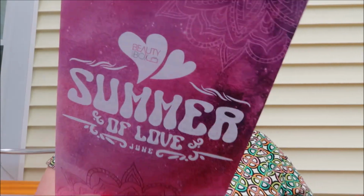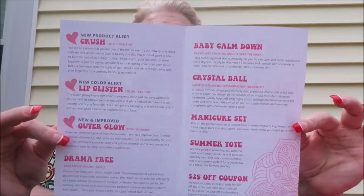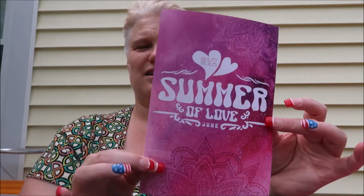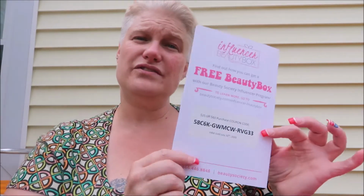And you get your pamphlet, which tells you everything that's in here. We'll go over this later. And you get a coupon, $25 off a purchase of $60. So every time you get your beauty box, you get a discount. So let's see what's in here.